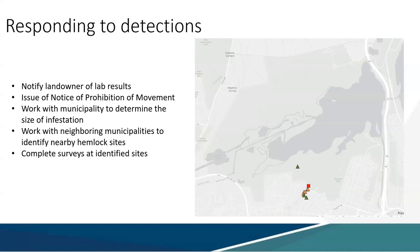Anytime there's suspect signs, even if they come in from a reputable source like Canadian Forest Services, CFIA has to collect their own sample and submit it to our own lab for analysis. We will wait until we get the results back. We'll be working and speaking with the landowner throughout this entire process to answer any questions that they may have. And in the event of positive lab results, we immediately communicate that to the landowner or owners involved, and we issue a prohibition of movement on the property. That just means that any articles or commodities that could harbor hemlock woolly adelgid cannot move from the property.